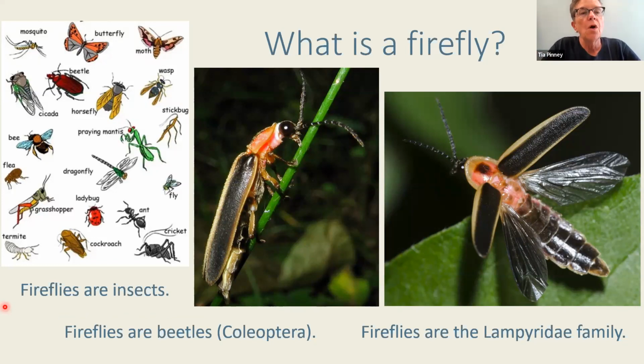One thing I should note before we start talking, because it may be a question that people have, is that firefly and lightning bug are the same thing. No difference between the two. Those are just two different common names. And the interesting thing is they are neither a fly nor a bug. They are an insect.